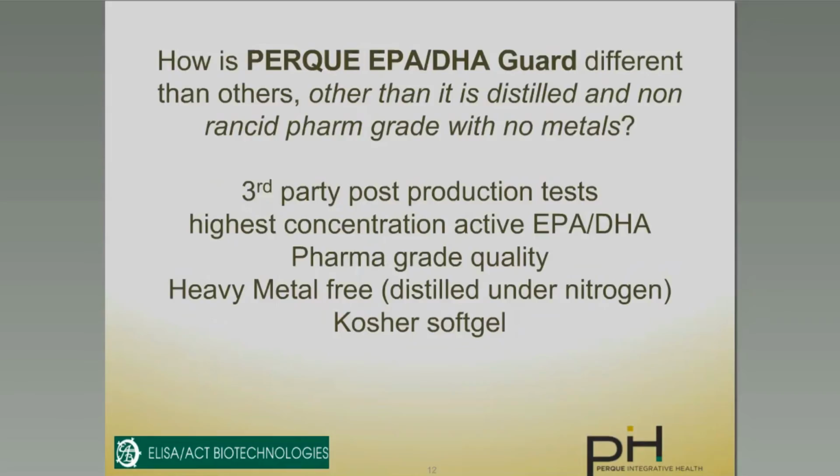The next question is, how is KPA DHA Guard different from others, other than that it is distilled, that it's the non-rancid pharmaceutical grade, and it has no metals? Now, that already distinguishes KPA DHA Guard. There are third-party post-production tests done on every lot to verify that the EPA DHA has been protected, that it is available, that it has not been oxidized, and in addition to having the highest concentration of active EPA DHA, it has the lowest concentration of everything else.